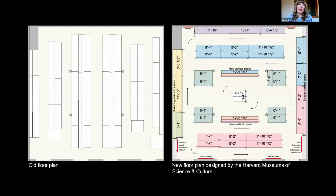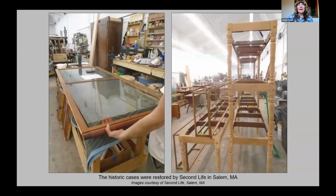The biggest change was that the floor plan was redesigned. As you just saw, the layout divided the room into 3 sections, and the new floor plan is more open. Continuing to use the historic cases helped us maintain the exhibit's character. Most cases are over 100 years old, and all of them were restored.